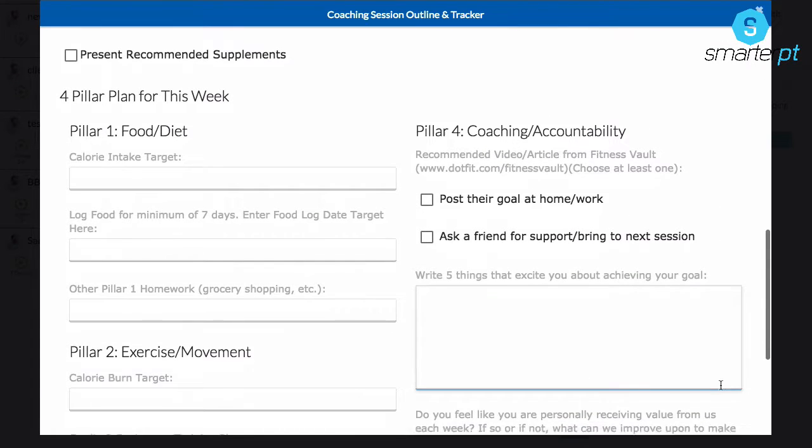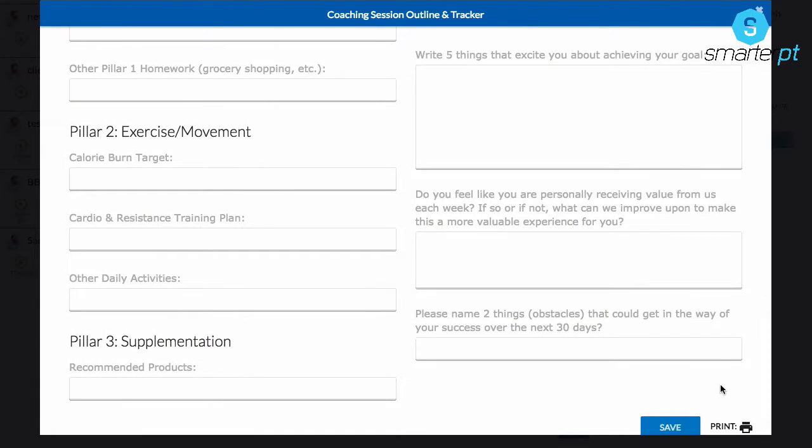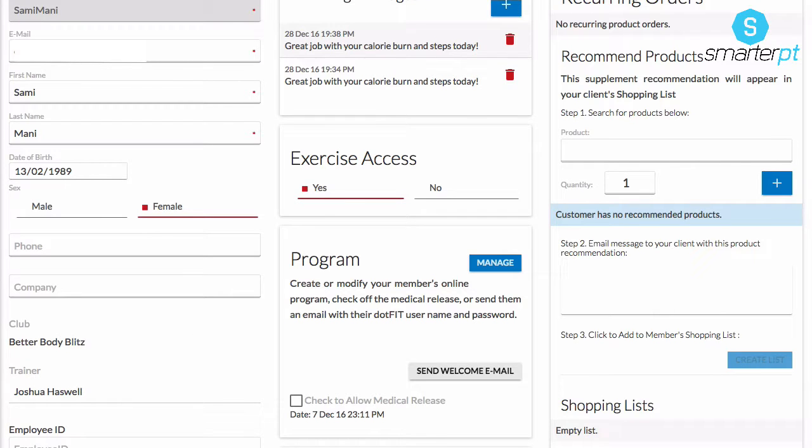Plus, you can recommend articles that they should be reading relating to their goals so they can understand better. But this is about building that relationship outside of your sessions for longevity and greater success with your members.